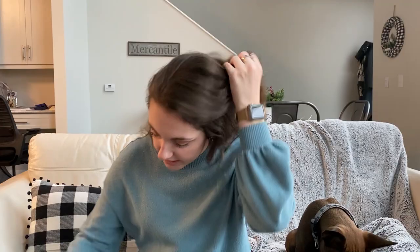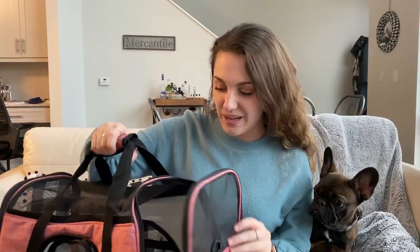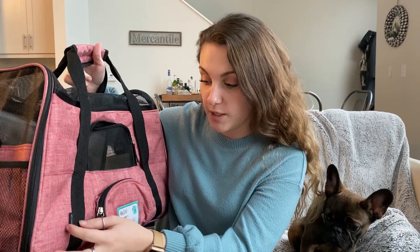The next thing is this travel carrier. So this is by the brand Petami. It's P-E-T-A-M-I. And this is just the red color.